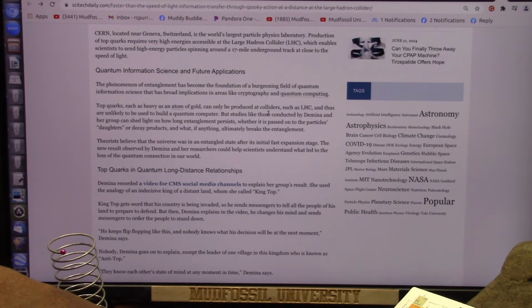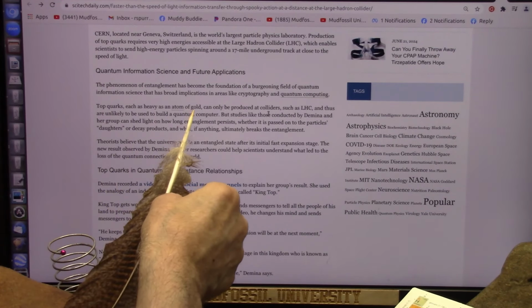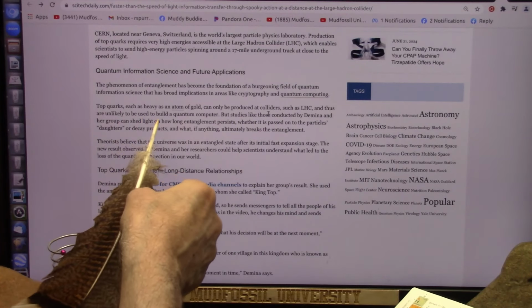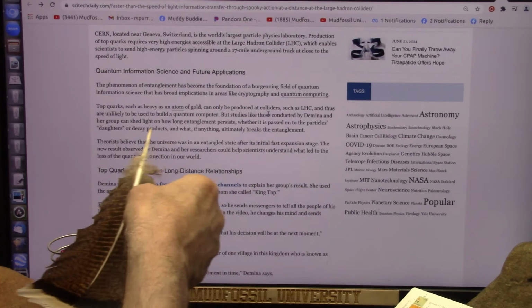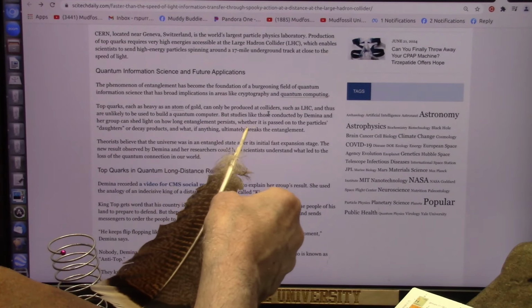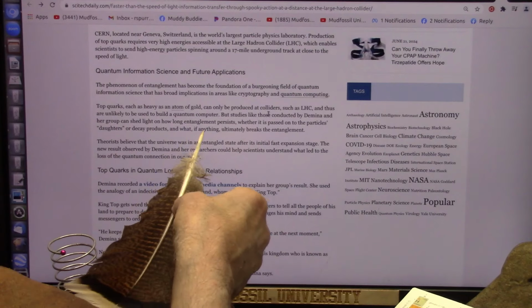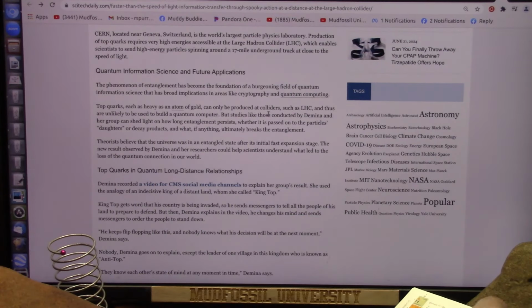All right, listen to this. Top quarks, each as heavy as an atom of gold, can only be produced at colliders, such as LHC, and thus are unlikely to be used to build a quantum computer. But studies like those conducted by Domenia and her group can shed light on how long entanglement persists, whether it is passed on to the other particles, which are the daughters of the decaying products, and what, if anything, ultimately breaks the entanglement. Well, let's talk about that.